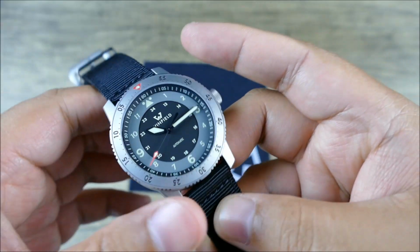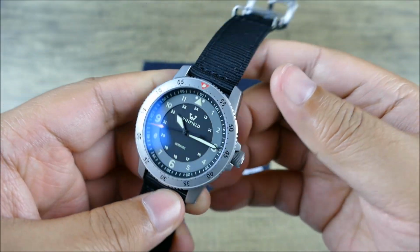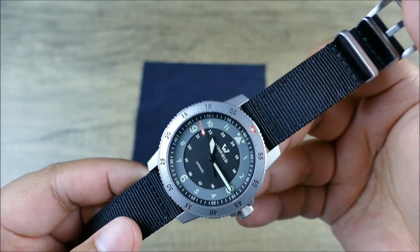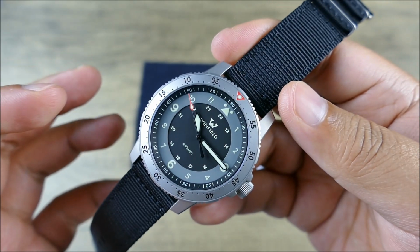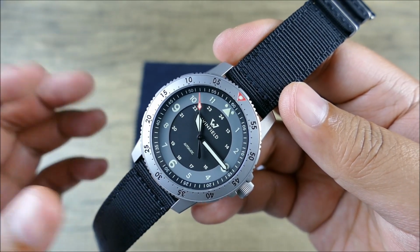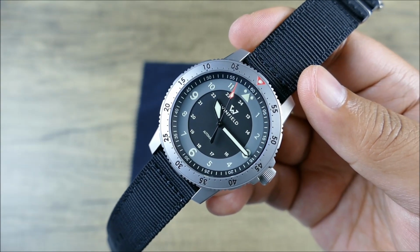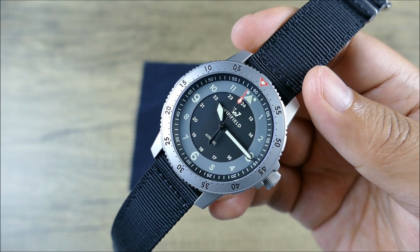Everything's fully satinized. It's 316L surgical grade stainless steel, and then it does have that great matte bead blasted finish, which definitely speaks to the aesthetic in terms of, hey, this is no nonsense, definitely meant to be worn and used outdoors, and even in high duress.